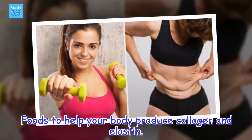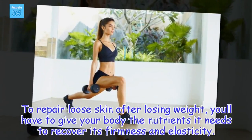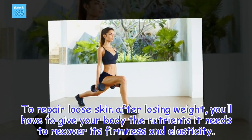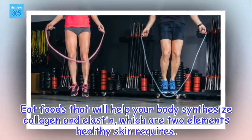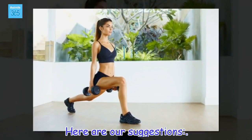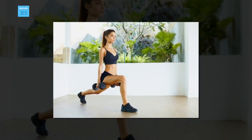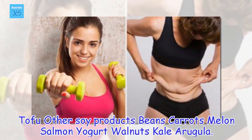Foods to help your body produce collagen and elastin. To repair loose skin after losing weight, you'll have to give your body the nutrients it needs to recover its firmness and elasticity. Eat foods that will help your body synthesize collagen and elastin, which are two elements healthy skin requires. Tofu, other soy products, beans, carrots, melon, salmon, yogurt, walnuts, kale, arugula.